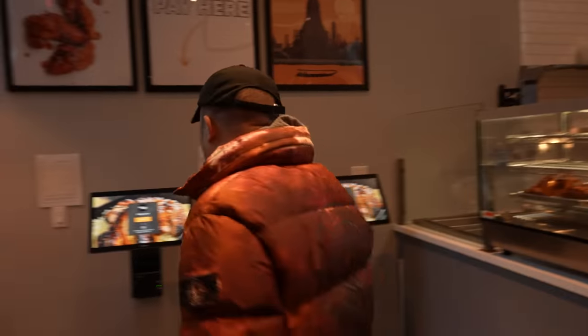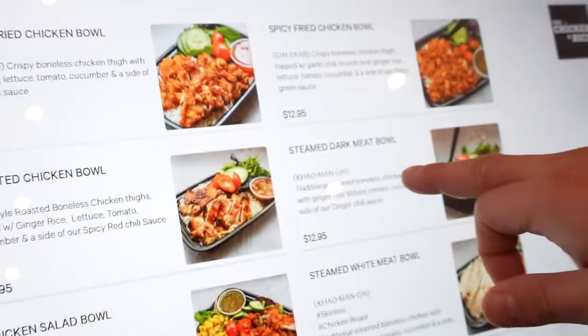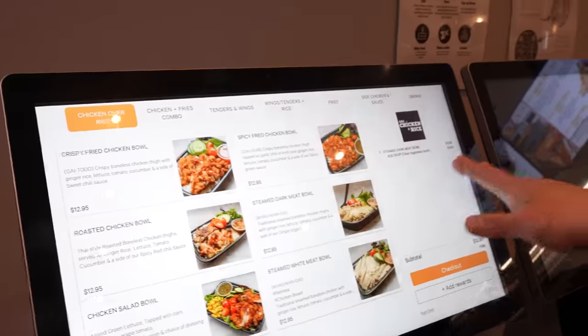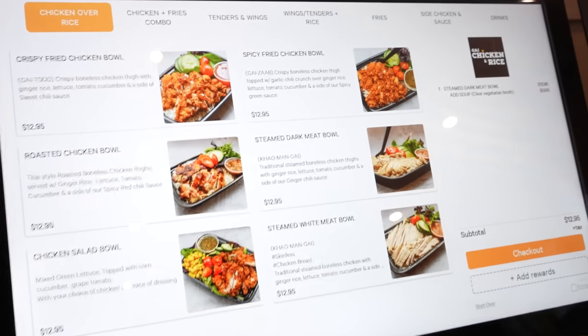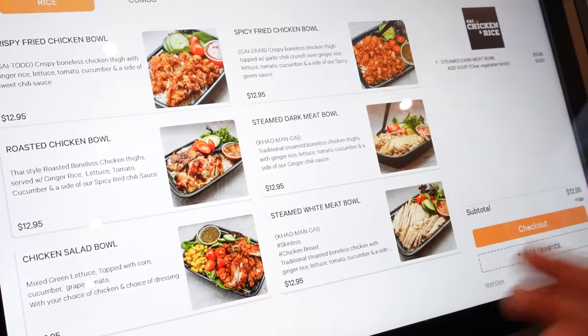Welcome to Gai Chicken and Rice, New York City's newest fast casual cow moon gai concept. Order off the screen, what are you gonna be getting? Oh, definitely a steamed dark meat bowl. Dark meat bowl, okay. Of course I'm gonna add the soup. Boom. You know what, we can't just do the steamed. Here, Andrew, are you more trying to try the roasted or the stir fry? Oh man, I like both, but make a decision, man. What's the spicy fried chicken bowl?